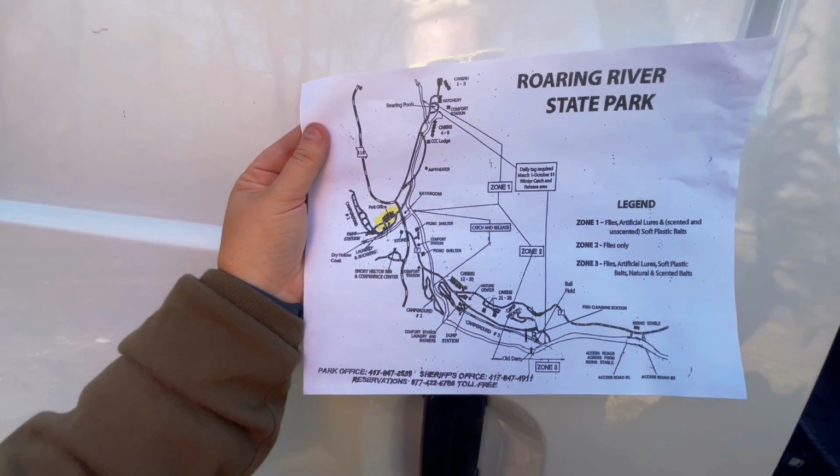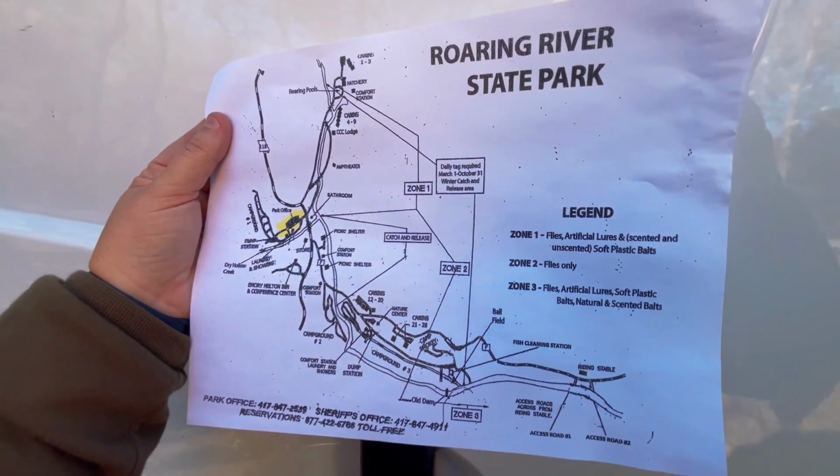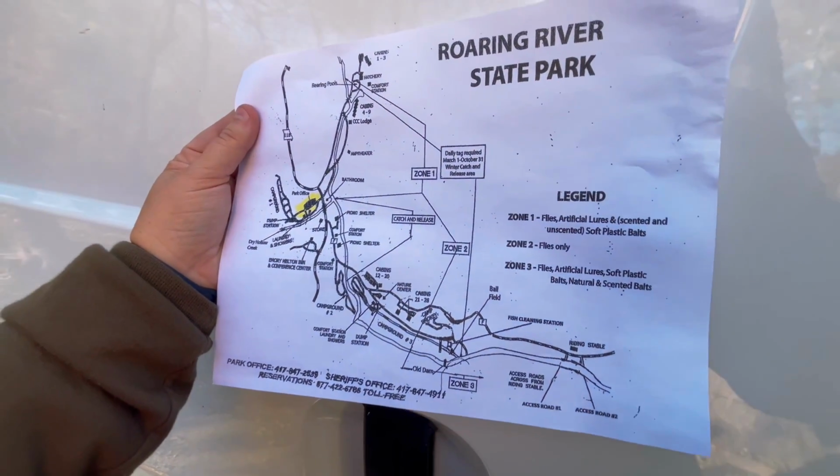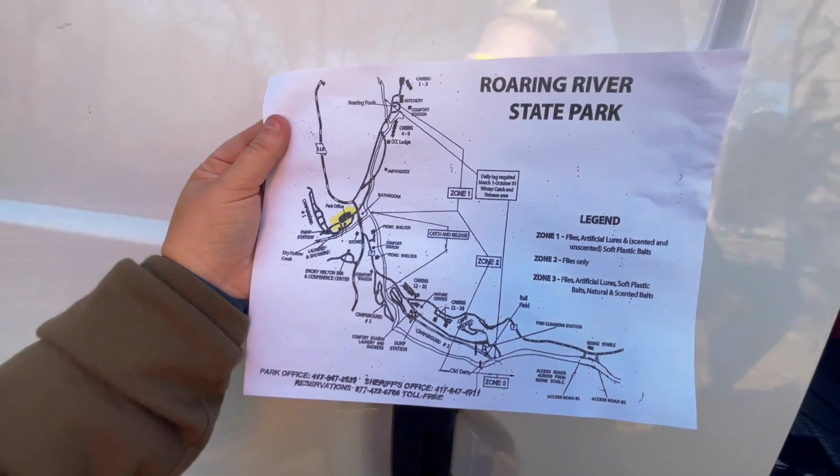But one of the things that a lot of people like to do is they like to fish. So you can see here they have 3 different zones for fishing here, and it tells you what each of them are. And based on what kind of fishing that you would like to do, they have a little bit of everything. They also have dump stations. So for those who need dump stations, they do have them available.